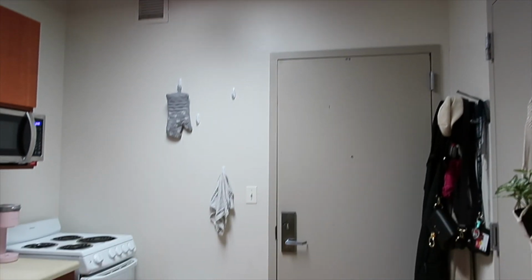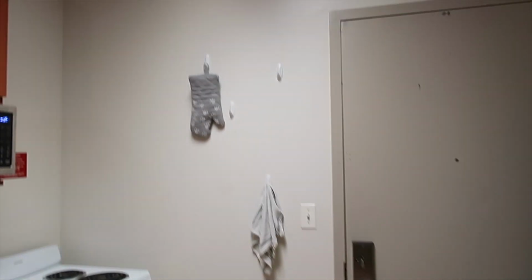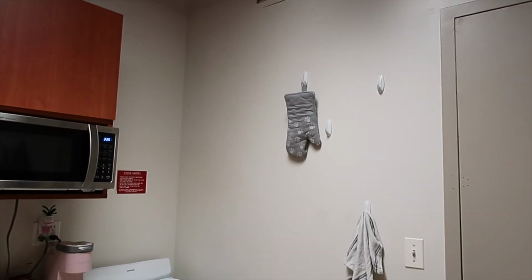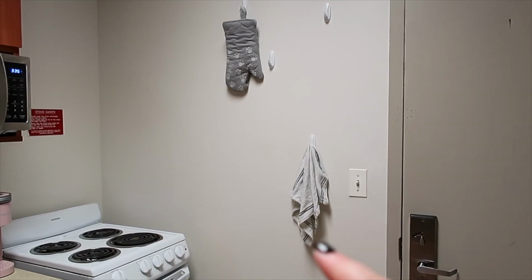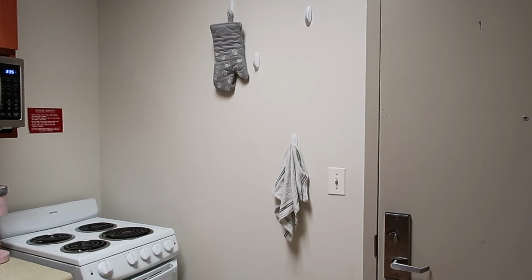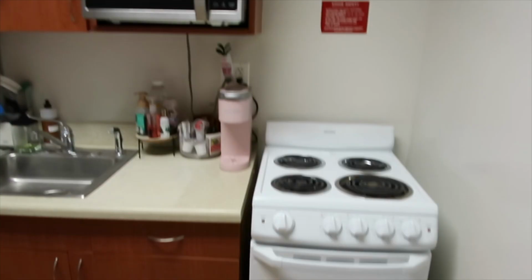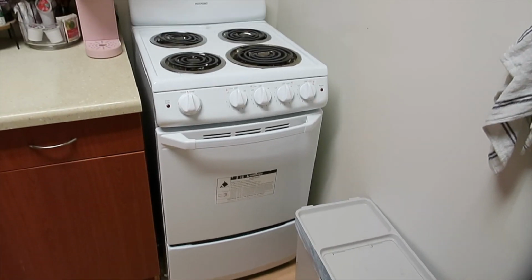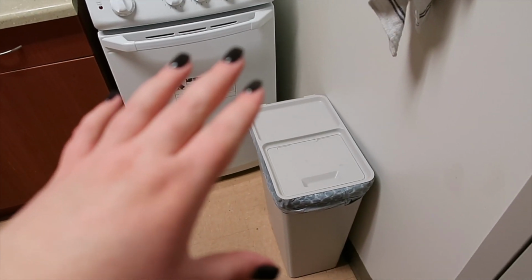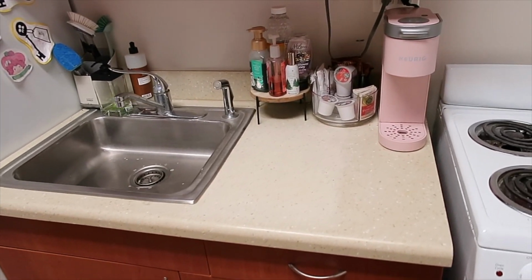So I'm going to start the tour right next to the door when you walk in. There's a lot of wall space here that we decided to utilize with command hooks, and we normally put a lot of our drying cloths and all of that stuff there. There also is a light switch right directly next to the door, which controls the overhead main light for the kitchen. You're also given a stove, and right in front of the stove we keep our trash can, which is from IKEA. The counter space is very minimal, but you get what you get.